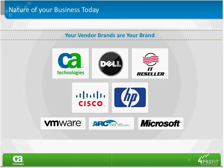Yeah, Ken. Right there in the name of what we call IT reseller is really the true change. When you look at what that business model is right now, you typically lead with your vendor brands, whether they be CA or Dell or HP or any of the hundreds of other providers out there.